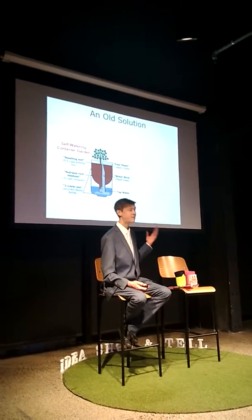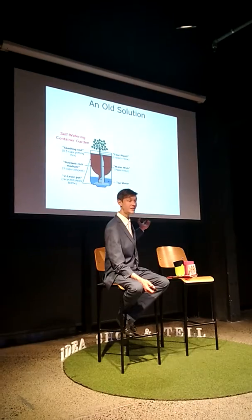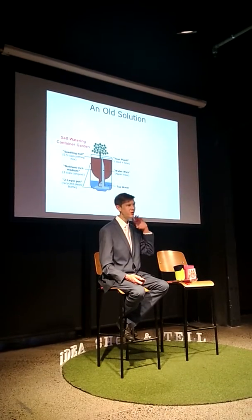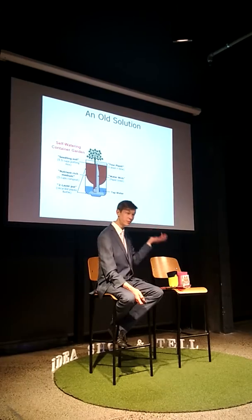I really love that we can make a simple solution. The thing about these planters, by the way, is they're self-watering, which makes it really convenient. Not only can you have it on the windowsill, but you don't have to water it every day. You just have to put water in the base, and then the plant will water itself.